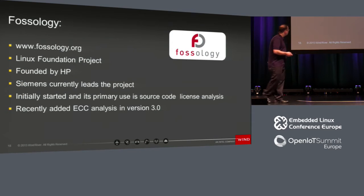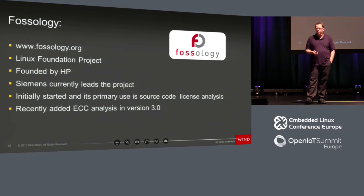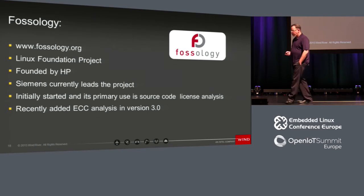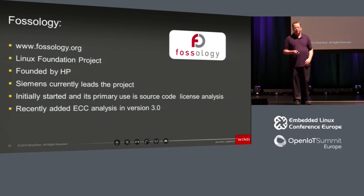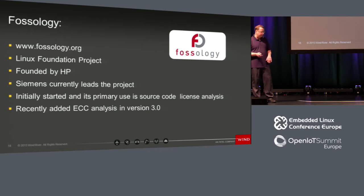So with Fossology, it's actually a server-based solution. It was originally developed initially by HP. It's currently being developed, with the development led by Siemens. And again, it was initially developed to do license analysis, and they extended it recently to do what they call ECC analysis. But again, I think the term ECC analysis is very dangerous. I think they do a good job at detecting cryptography, don't get me wrong. But a lot of legal groups, a lot of trade groups, get very nervous when you start talking terminology that they're expected to deliver as opposed to the engineering groups.